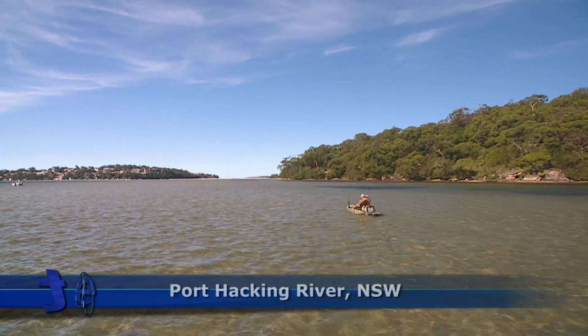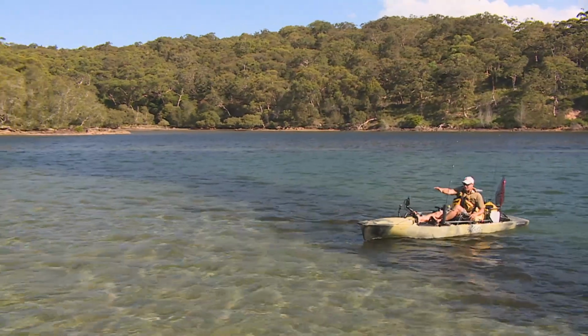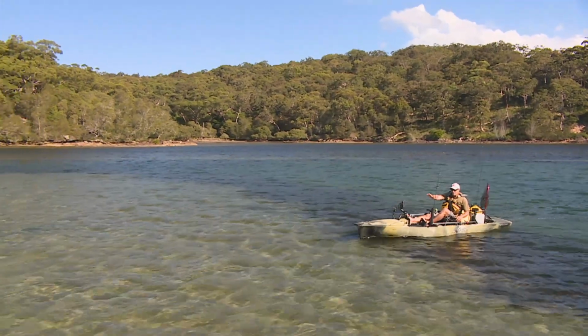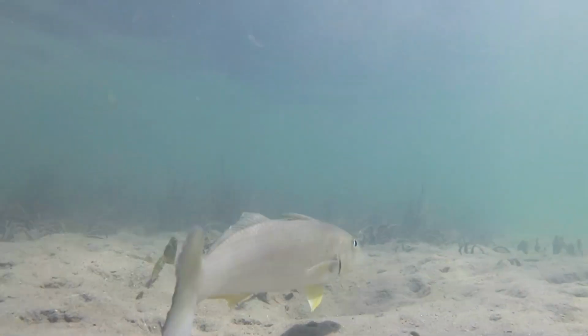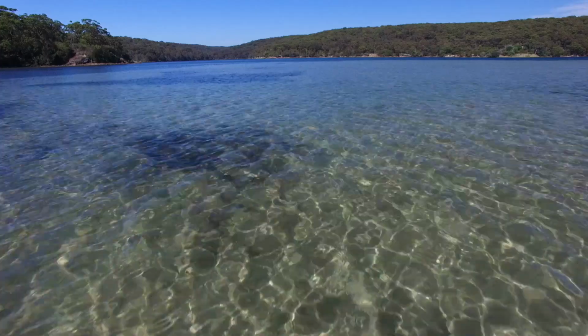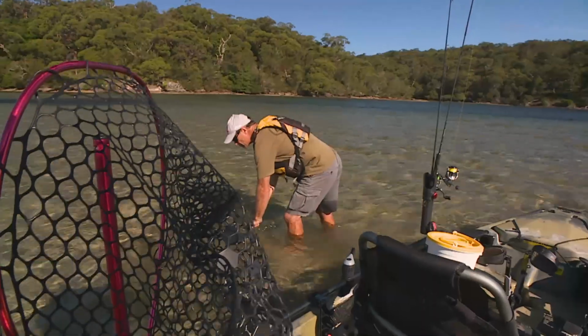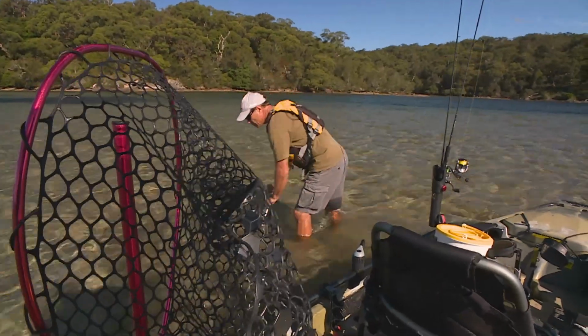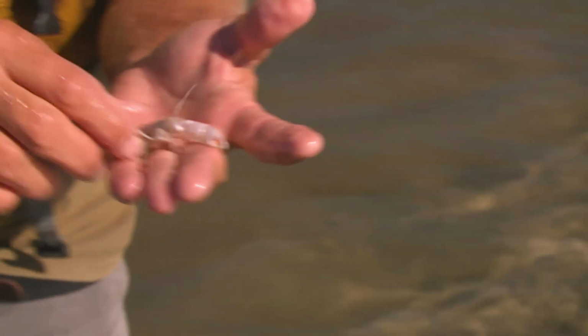It's a great afternoon for some fun on the flats with my Hobie kayak. The idea is to get up here, see if we can catch a few whiting, but first stop, we have to pump a few yabbies. And the whiting love to come up with the tide and feed over those beds where the yabbies all lay. And that is a beautiful bait.